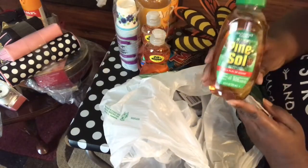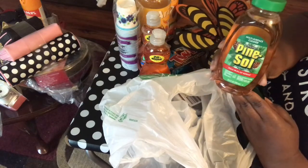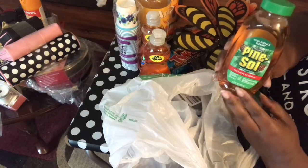Picked up some Pine Sol. Kills 99.9% of germs. This is good to mop with, pour in the toilet. So I like this.